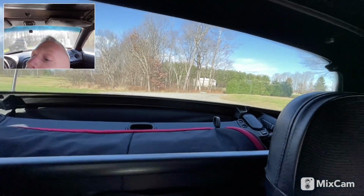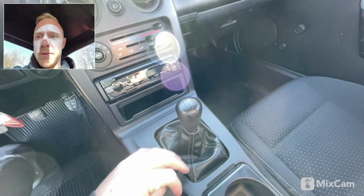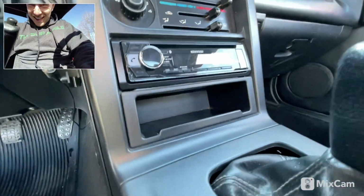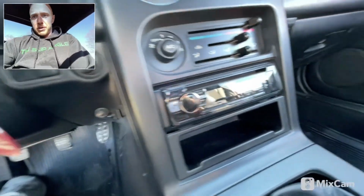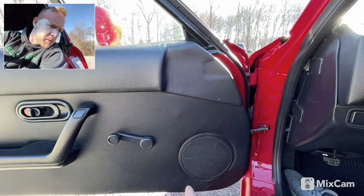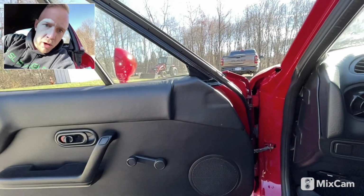Tripod holder in the back. Shifter, I did the brass bushing. Everything's brand new, rebuilt. Shifts great. Kenwood head unit. I tried to get the cleanest looking one I could. It has Bluetooth and everything you need. What else did I do? Speakers, Clearwater speakers. I think I did this like a year and a half ago before I took the engine apart. It has Clearwater speakers.